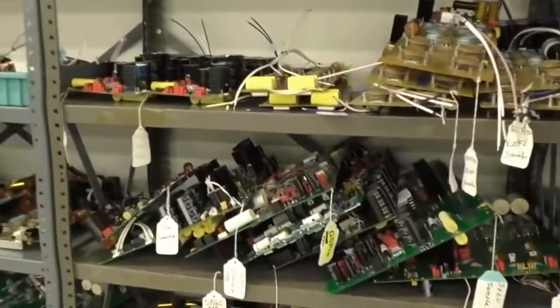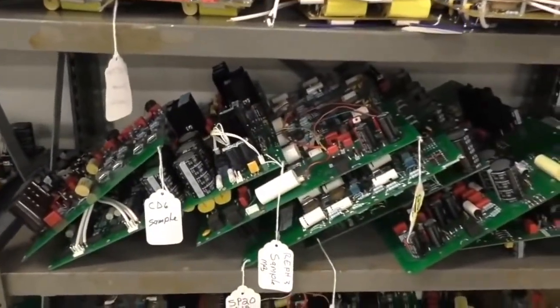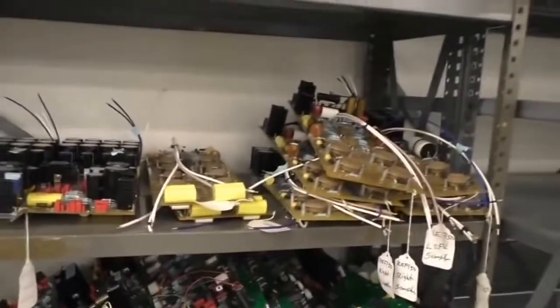So these are all the finished boards, and then these are sample boards. When somebody's got to build, for example, a CD6, they come and grab the sample board. And Wendy, for example, will use that to stuff. So all of these are sample boards.